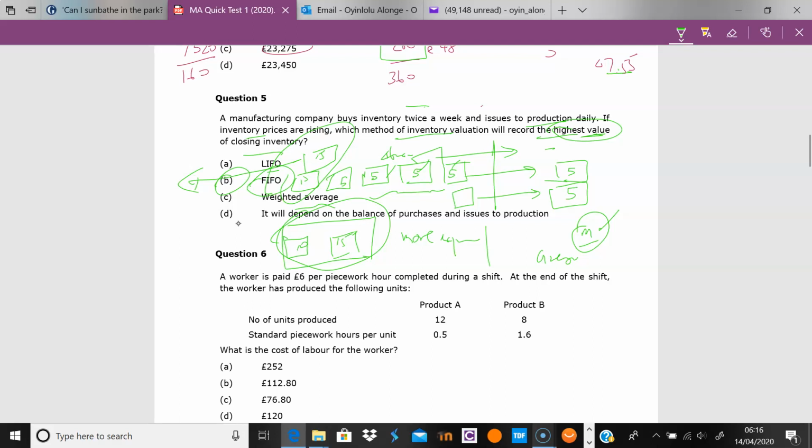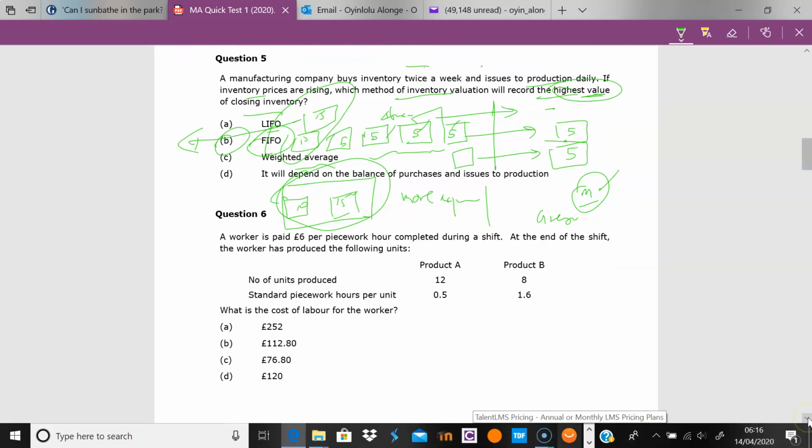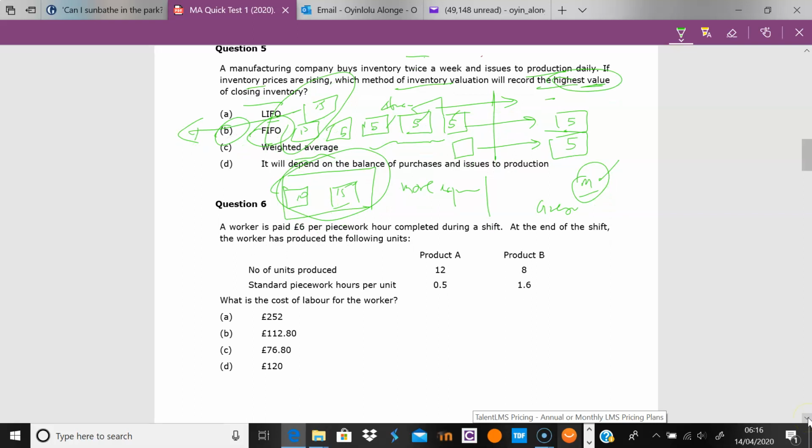Okay, let's quickly do this so I can stick to my 5 minute process. Let's look at this. This is a nice question here. Piecework. Here you are paid £6 per piece hour for completing a shift. At the end of the shift, the worker would have done the following units. So you're paid £6 per piecework hour, and the standard piecework hours per unit are 0.5, so half an hour, and whatever, 12, and here 1.6 and 8.